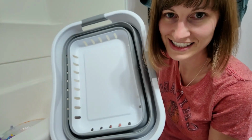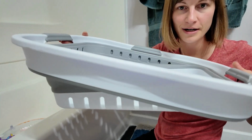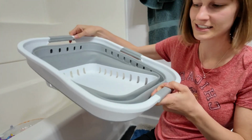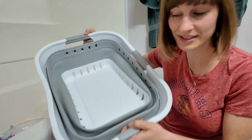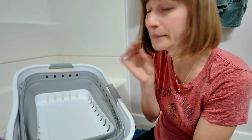We also chose not to get a lot of things for Malachi that I just don't find very beneficial. Like a baby bath. We never got a baby bath. Let me show you the thing that we used. This is really random, but this is a pop-up laundry basket. You can pop it up in layers, and when he was really little we would put it in the bathtub with a towel over it to make it kind of soft, and it worked perfectly.